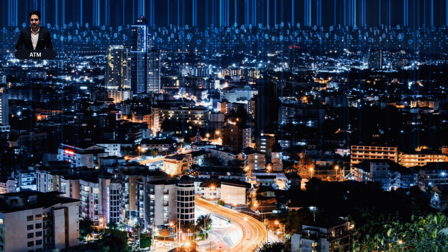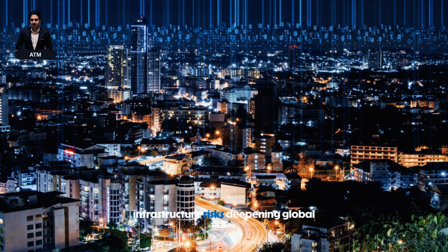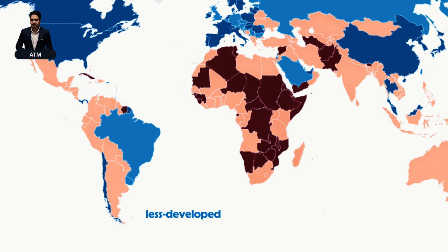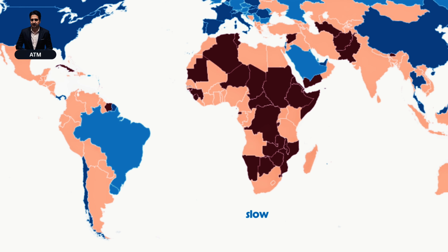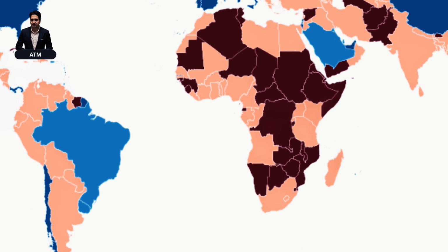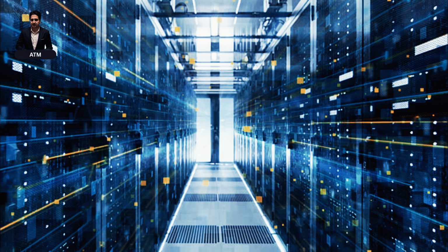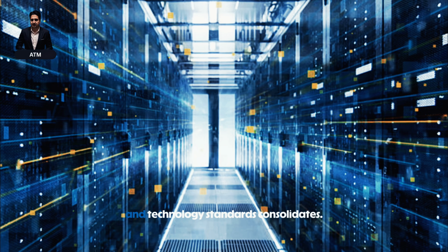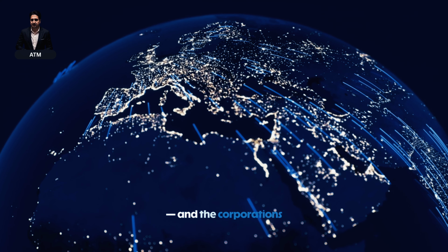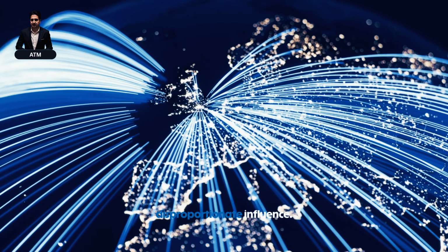But there are risks. A world where only some countries have 10G-level infrastructure risks deepening global inequality. As major powers advance, less developed regions may lag, trapped in slow broadband, limited digital opportunities, reduced global competitiveness. Moreover, as infrastructure becomes more concentrated, power over data flows, content, governance, and technology standards consolidates. The nations leading 10G and the corporations building and managing the infrastructure may wield disproportionate influence.